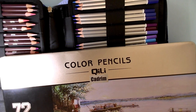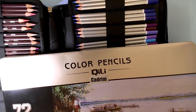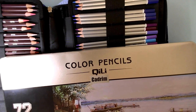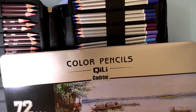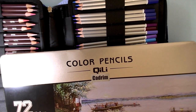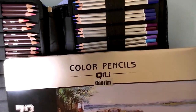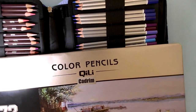And they do have a 72 set of colored pencils exactly like this set, with the exact same numbers and everything else. So I think these were renamed for the US market. That's my thoughts on it. I'm not positive, and of course, I haven't received any information from the company. They also have a 150 set as well.